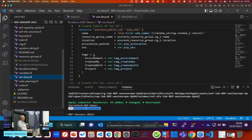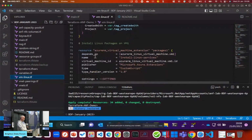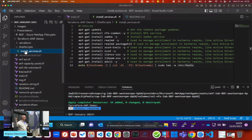So VMs here. As part of the machine creation in Azure, I'll find it. I'm just calling this shell script. And what that is doing, that one's up here. It's just a bit of a help out. It's installing some of the packages.